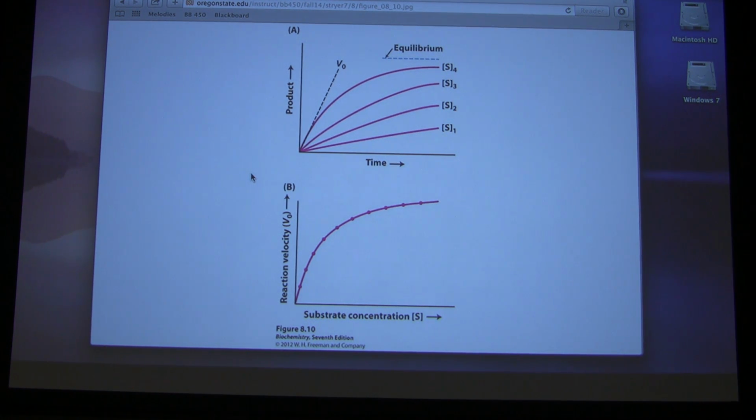As product starts to accumulate, what happens is the delta G value will start to become more positive after starting out negative, right? And it means that we're going to start seeing more reverse reactions. If we let the reaction go long enough, the enzyme will be at equilibrium. And when a reaction is at equilibrium, I hope you remember this, it means that the forward reaction equals the reverse reaction. We don't see a change in concentrations of substrate and product once we reach equilibrium. So equilibrium means forward rate equals reverse rate, concentrations do not change.